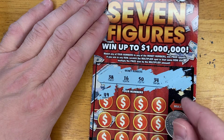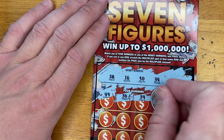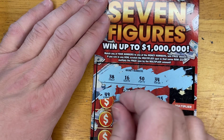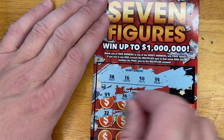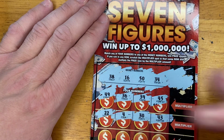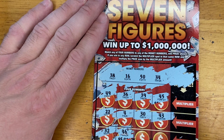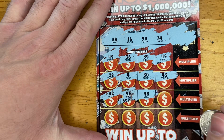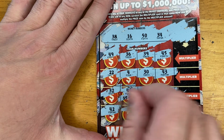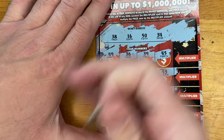First number, 49. We got a 50. 36. We got a 34 and 38. 39. We got a 38. No matches on that row. 22, 4, 30, 43, 32, 46, 48, 40, 42, 14, 7, 44. No winning on this ticket.